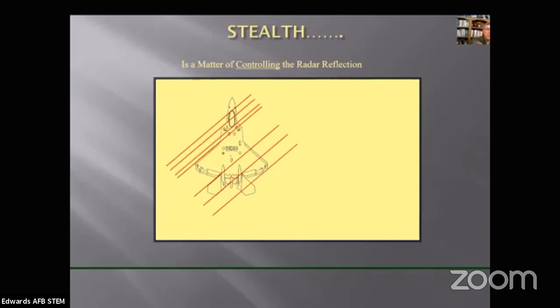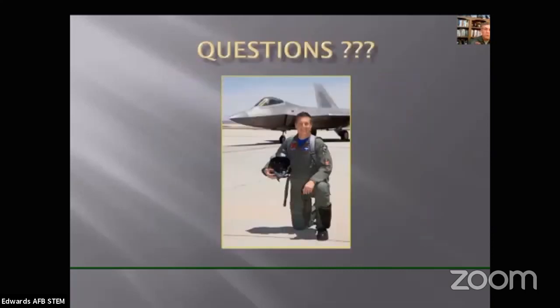There's the wingtip. Now here's the front of the airplane, and you can see the same principles apply. If you look at the intakes, the fuselage nose, the vertical tails, etc. So we're controlling our radar reflection. That's the science of stealth. It's short and simple, but trust me, it's a very complex science when you get into it.